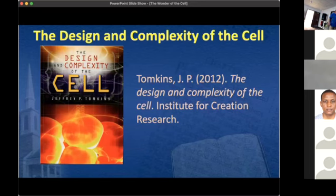Anyway, what I wanted to point out to you is, where can you learn more about this stuff when we're done? We'll get the poster for sure. Two books I would advocate. One is Design and Complexity of the Cell by Jeffrey Thompkins. I got one or two slides from him. It's a pretty good book. And another one is Change Tan's book. I think I'm on my third reading of the same book. It's technical and wonderful. Two books that really flesh this out in a remarkable way.